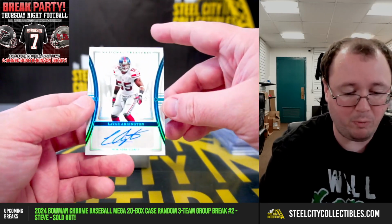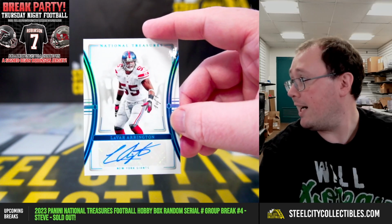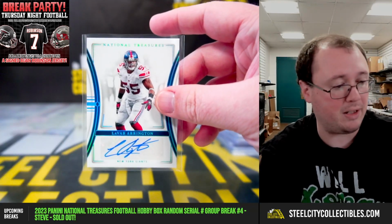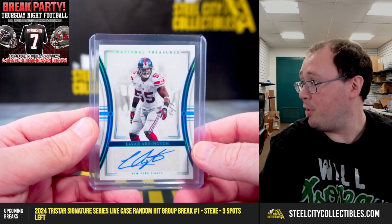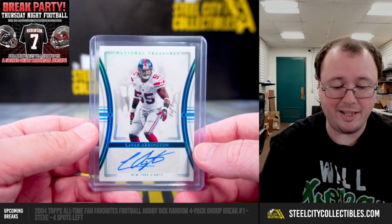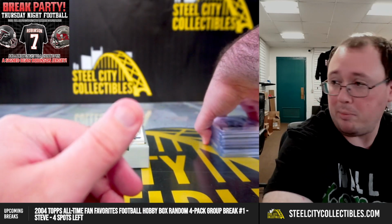We've got a one-of-one signature, LaVar Arrington. Now, I love that. I was a huge fan of LaVar Arrington back at Penn State. The way he used to jump over the line. Hit guys that, I mean, he was amazing at Penn State. Then he carried it over to the NFL. Was a great player there, too.